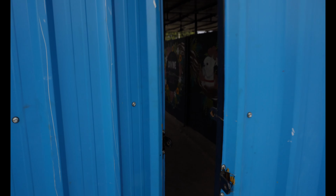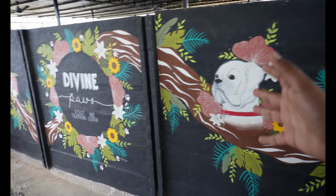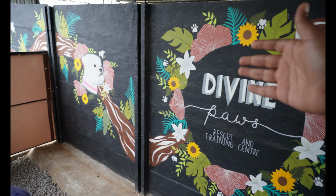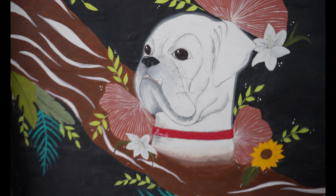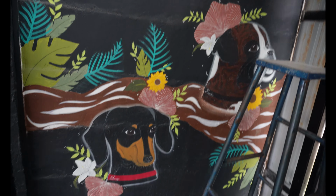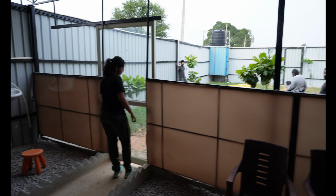So as you can see, this is the entrance, right? And you can already hear a lot of dogs barking. As you enter, you can see a beautiful painting right here, which is drawn by a friend of ours who's here. We'll meet them. You can see this is the name of the place, and you can see the different dogs that they have with the names. I think this is Brandy. You can see a few other dogs here. This is the office, which is yet to be constructed a bit. This is the office area.